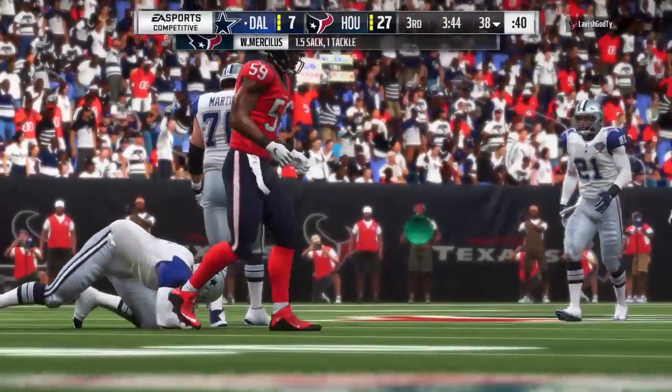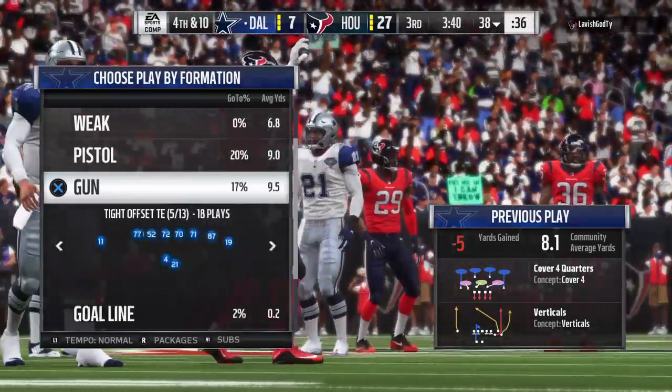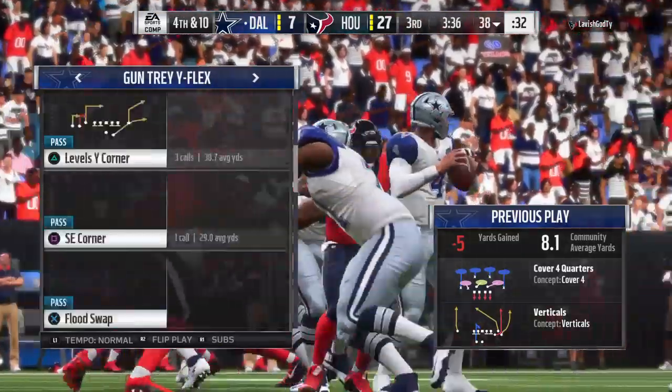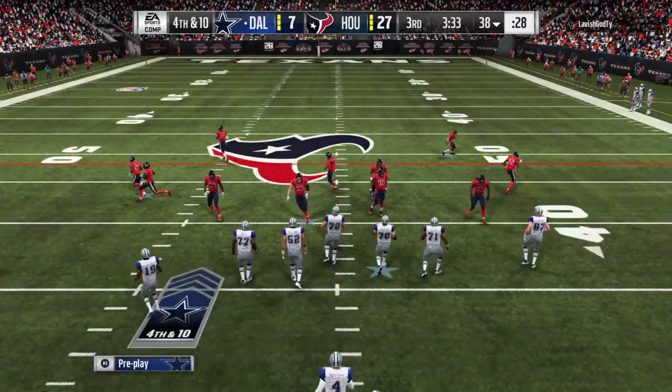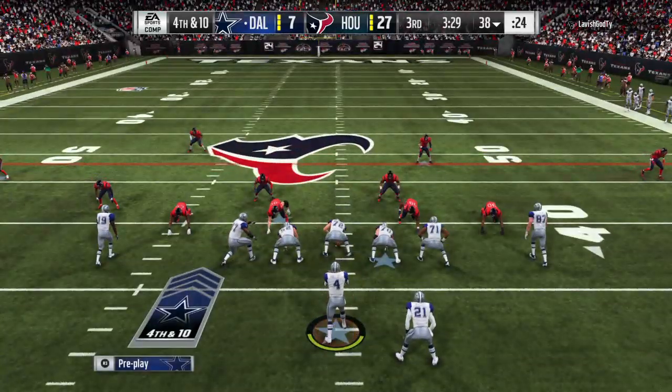Under pressure, and the Texans able to get in there for the sack. Whitney Mercilus, he's the one that gets him down. It'll be a loss of 5, and it'll bring up 4th down. Still just the third quarter, but they've got to make something happen. I think they know that. They're going for it on 4th.